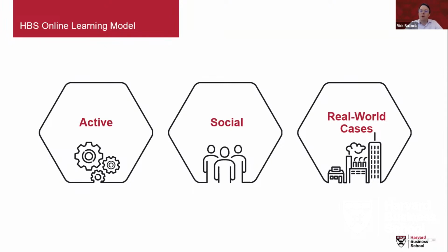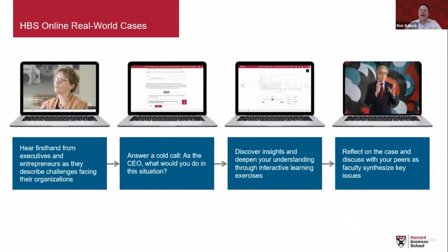And finally, our programs are grounded in the HBS signature pedagogy of case-based learning. And so you'll learn business concepts in the context of real-world cases. And to tell you a little bit more about how a case unfolds in one of our courses, I wanted just to walk you through this slide to share a bit about how the process works.